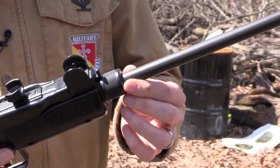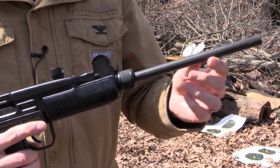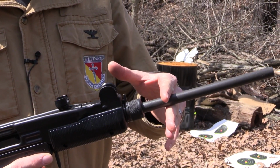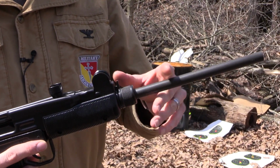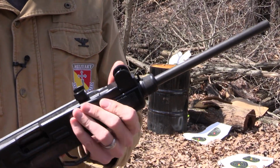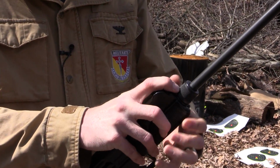Up here we have the 16-inch barrel. Because of silly U.S. laws, we have to have the 16-inch barrel. The original machine gun would have had an 8-inch barrel, which is stuck out right about to here. And once you SBR this, you can put the 8-inch barrels in. They're commonly available, and this is how easy the barrel is to put in the gun or to take out.